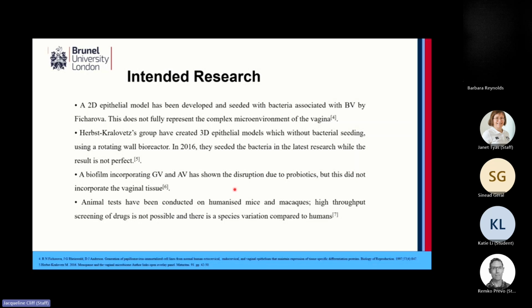Another limitation is that some researchers use animal cells, not real human vagina cells, so they cannot represent the real vagina environment.